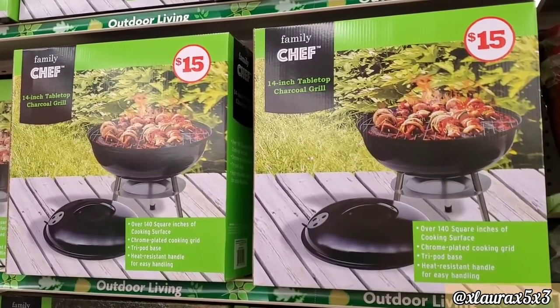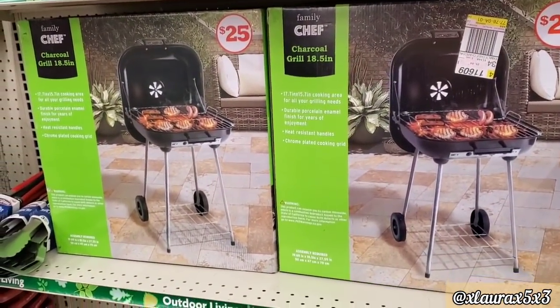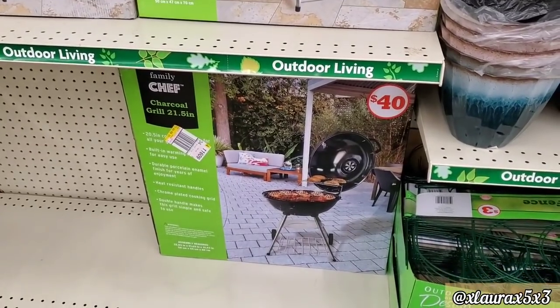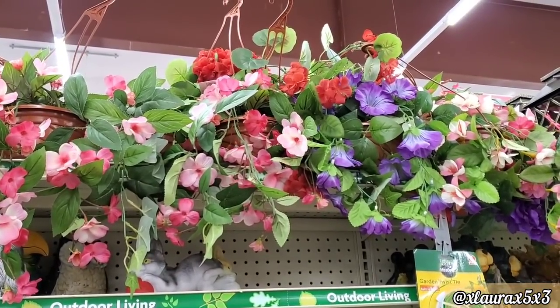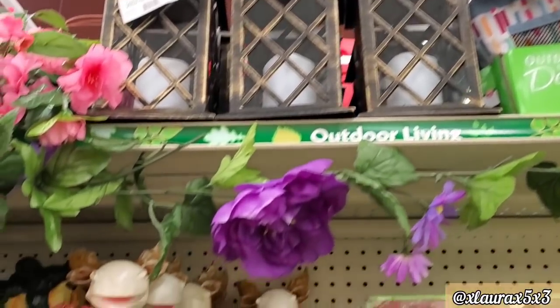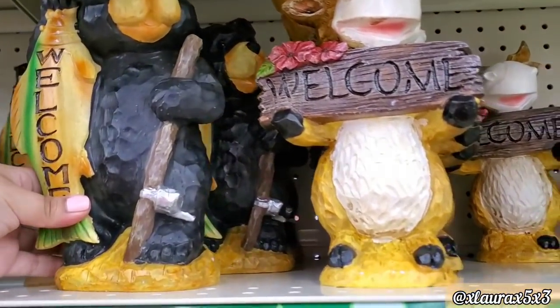They had some grills here. $15 for the 14-inch. $25 for the 18.5-inch. And they have a 21.5-inch for $40. Everything here I showed in my previous Family Dollar video. Again, I will link my playlist. There are the lanterns we saw for $5, and those flower pots were $5 as well.